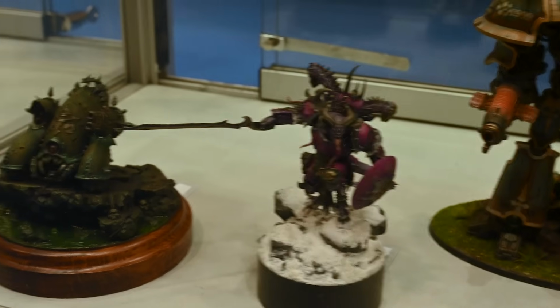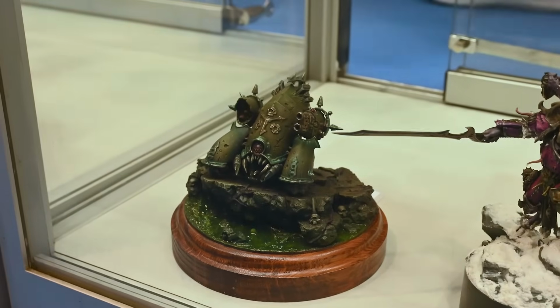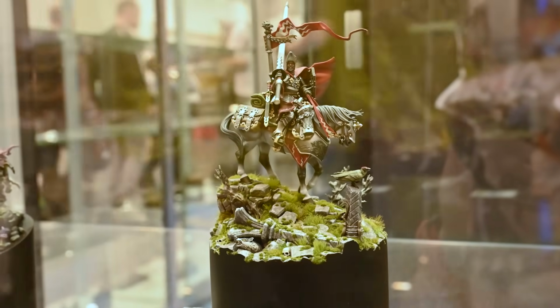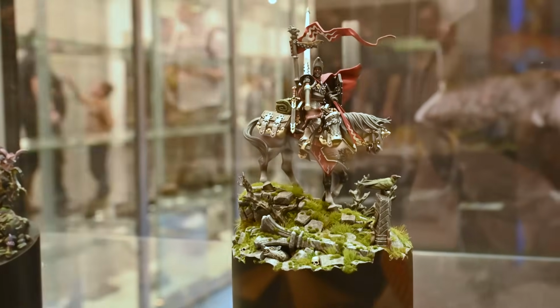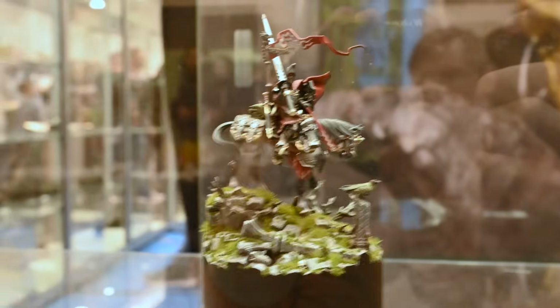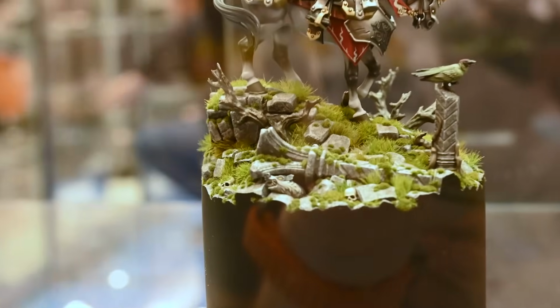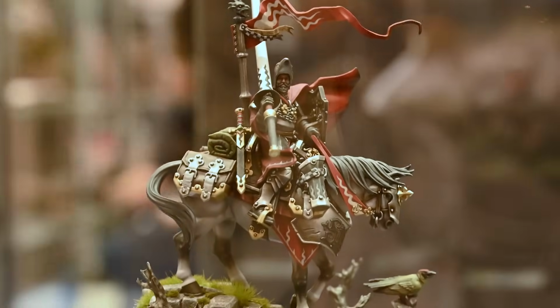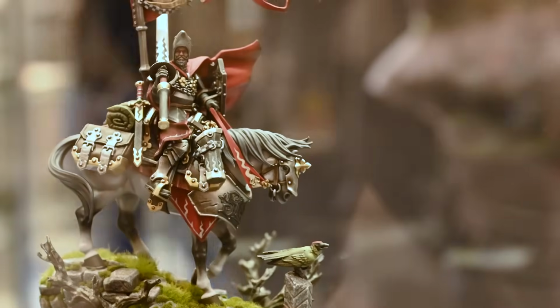But in this Golden Demon, the overall standard was so high that it seemed quite hard, and that might also be part of the reason why some of the amazingly painted pieces didn't do as well as expected. Even though they were super amazingly painted, everything was painted well, so it's harder to spot them because they don't stand out quite as clearly.